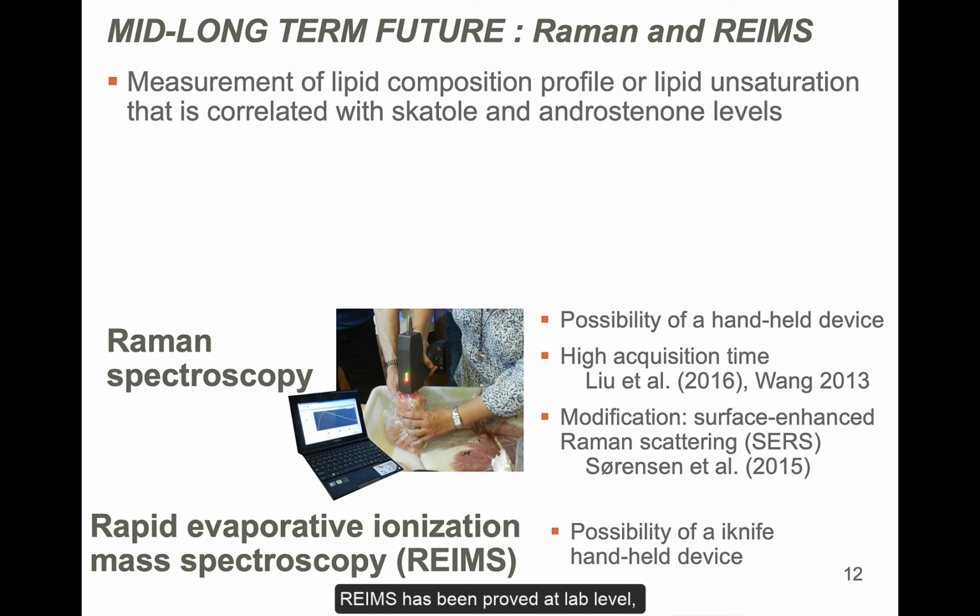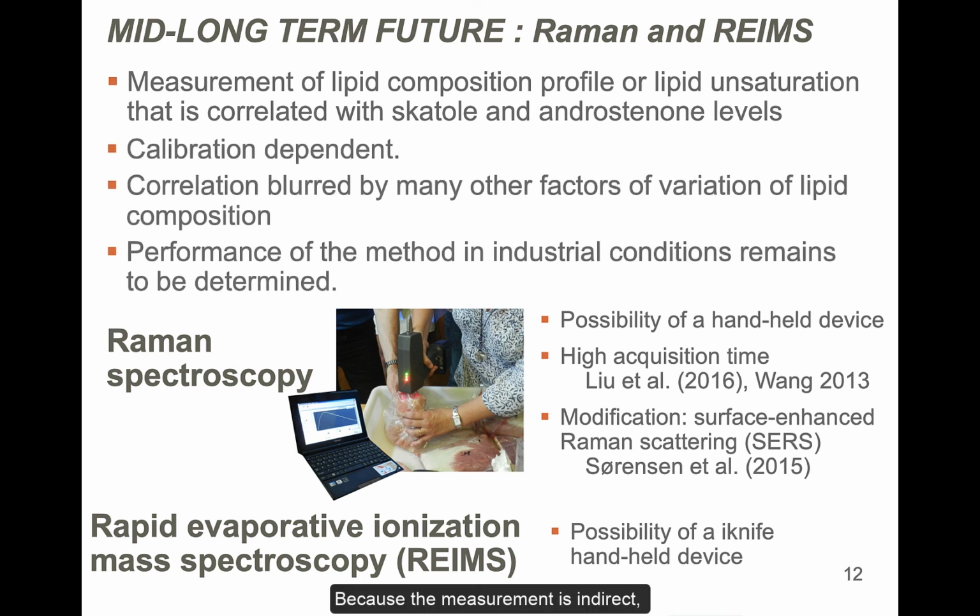The IRTA method has been proven at lab level and recently at slaughter plant level at line. It allows a classification of carcasses as tainted and non-tainted. Because the measurement is indirect, a calibration is needed via statistical relationships with fatty acid composition of the tissue. This will be very difficult in commercial slaughterhouse conditions, where pigs from different genotypes are coming from different farms and receiving diets differing in their fatty acid composition. Performance in industrial conditions is still unknown. Improvements are still needed before any use at slaughter plant level can be envisaged.